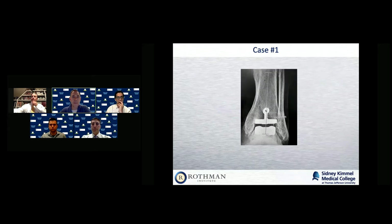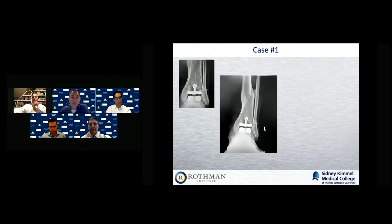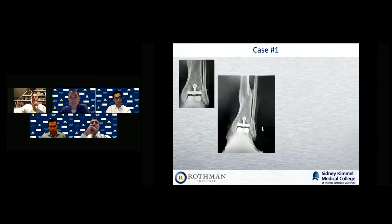Okay, that having been said, let's start with the case. So this is a 55-year-old female, 2 years status post Salto. Brian, any thoughts? She has pain immediately. I mean, the overall alignment looks okay, but I would want to see a full-length tibia film to see if there's any deformity. Okay, no history of infection. She has pain. So you're exactly right. We got a full-length tibial film, and that's kind of what we got.